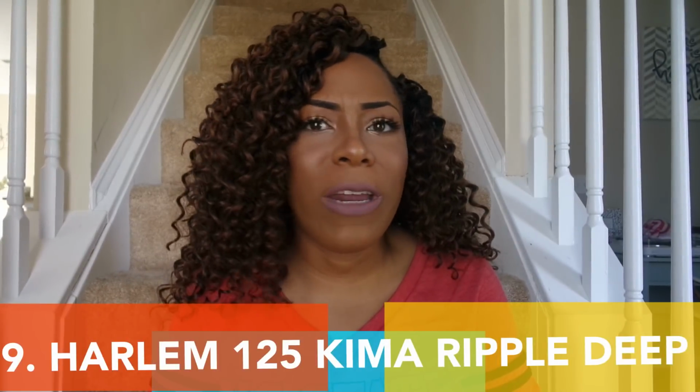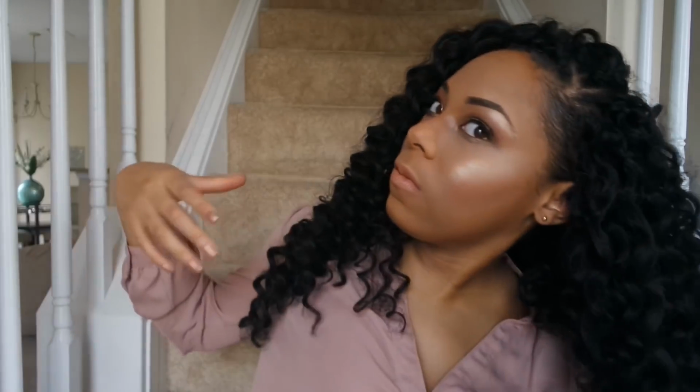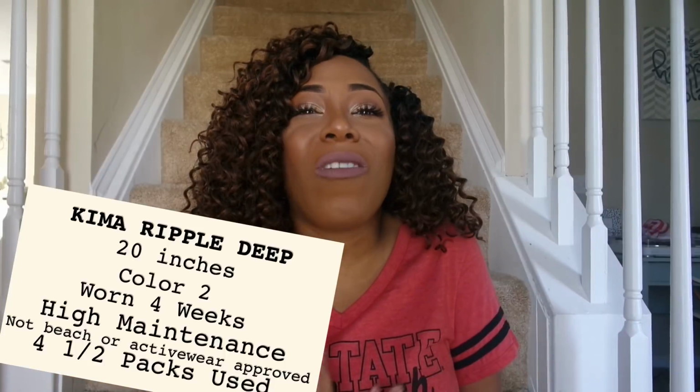My number 9 hair is a hair that really ruffled some feathers when I reviewed it, and it is the Harlem 125 Kima Ripple Deep hair. I never know how to say it, but Ripple Deep. I wasn't the hugest fan of Ripple Deep, and so many people are. That was a hair that I was scared to post because I knew people would be so divided, and they were. 50% loved it, 50% hated it. For me, it was not my favorite.